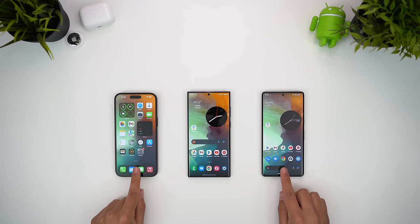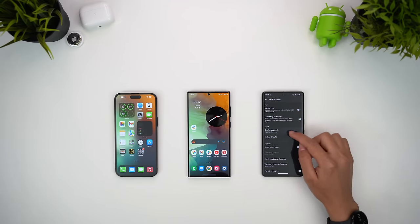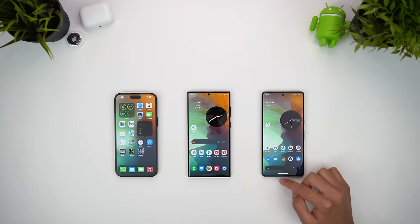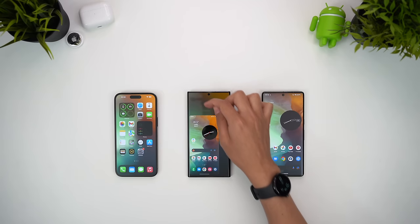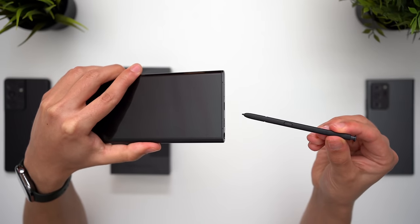Each of these big phones has a one-handed mode, and you can access this with a swipe down. The iPhone and Pixel are similar in that they move your content down to the lower half of the screen, though there are more options with the Pixel, like the keyboard size and placement. But the Galaxy goes one step further in having a movable and resizable window, which I think makes things even easier. It also has the built-in S Pen to further help with convenience and productivity.